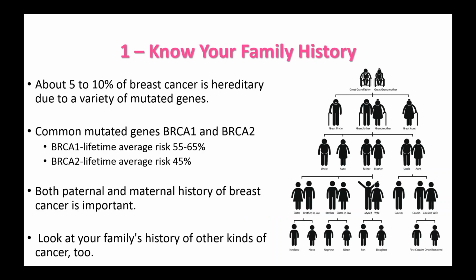So a little bit about knowing your family history. Up to 10% of breast cancer is hereditary due to genetic mutations. Commonly, these are the BRCA mutations, which I'm sure most of you have heard about. There's BRCA1 and BRCA2. It's not only breast cancer that these genes increase your risk of, so that's important to note. But if you have BRCA1, your lifetime risk goes up 55 to 65%, and if you have BRCA2, your increase is 45%. And like I said before, both paternal and maternal history of breast cancer is important.